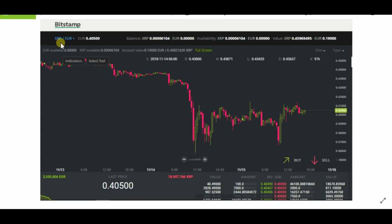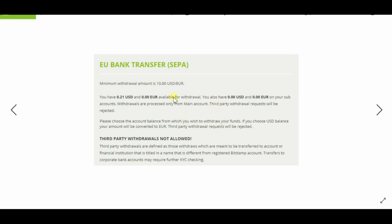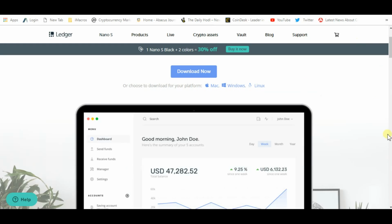I'm assuming most of you over there would be dealing in euros, and so I would sell my XRP into euros. On the Bitstamp platform, you probably have to link your bank account, but you can, I think they call it a SEPA over there, and once you've sold your XRP into euro, you'll be able to initiate a transfer into your bank account. And I do not think they have a limit in Bitstamp.